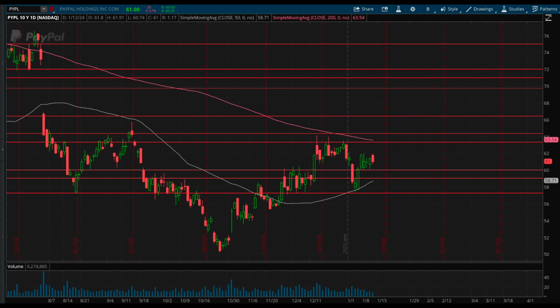Along with this, it's wedged between both of the major moving averages, with the 50-day moving average acting as key support and the 200-day moving average acting as key resistance, and those also line up with those key support and resistance zones. So overall, this stock is setting up for a big directional break soon. It would need to get above 63.3 to 64.3 for that upside scenario to play out.